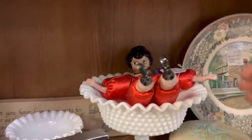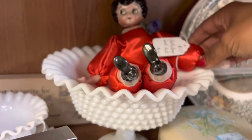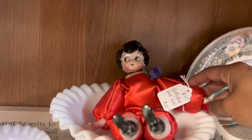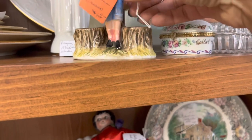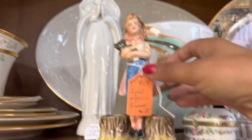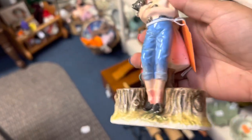It's Betty Boop. Wow, this is really funny. I've never seen this before. It's weirdly heavy. Huh. She doesn't look like she has that much age, though. Ooh. Interesting. Is it a lipstick holder? It's a Nesco. $12? That seems like a steal.